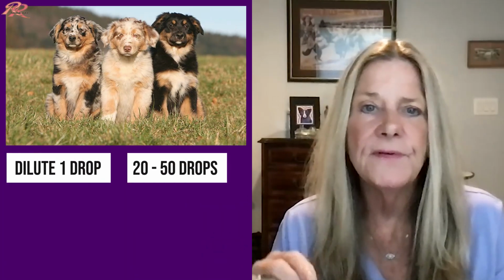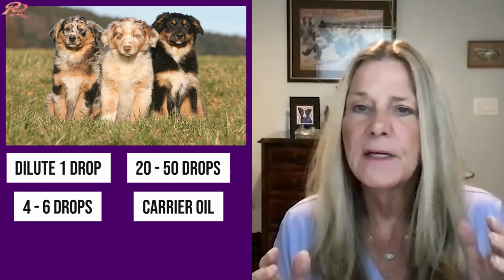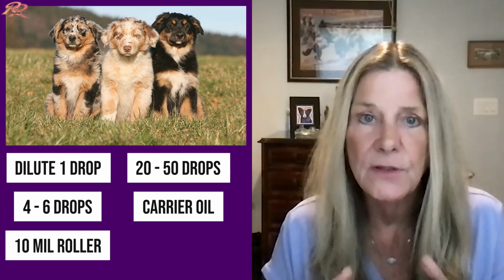For dogs, dilute 1 drop in 20 to 50 drops of carrier oil. That's 4 to 6 drops depending on the size of the dog in a 10 ml roller. Apply along the spine or directly over the area of concern, or between the paw pads on the back feet. With dogs, topical, diffused or internal application can be used.